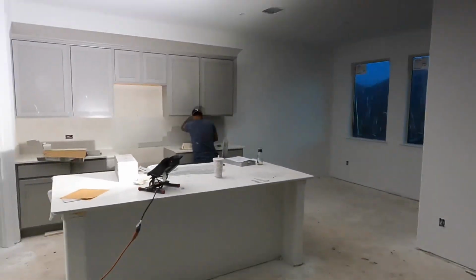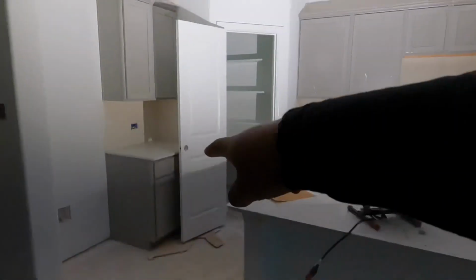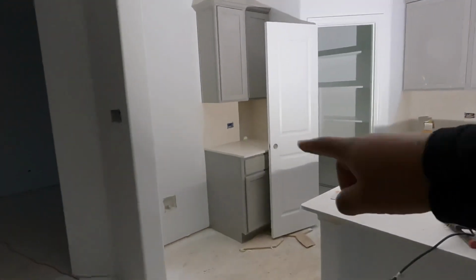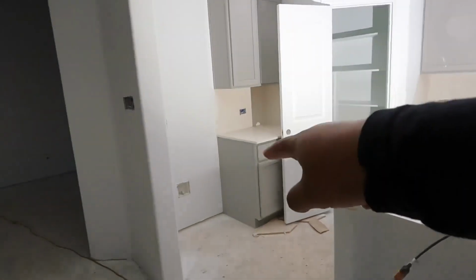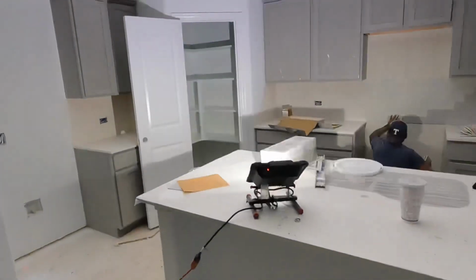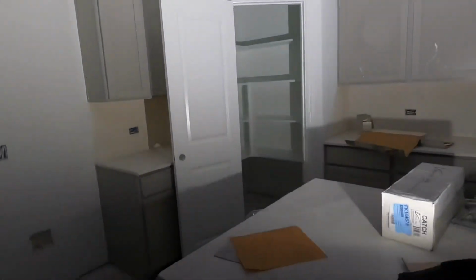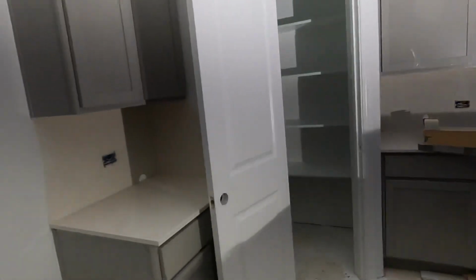Great cabinets. Oh, what's that by the fridge? Huh? The fridge? Where about? No, right here. And look at the shelving. Oh, that's it. In the pantry? Okay. Oh yeah, it's a lot of space actually. A lot of space.